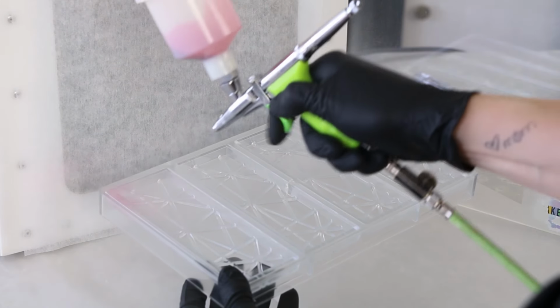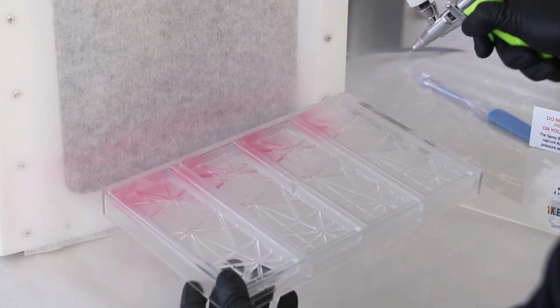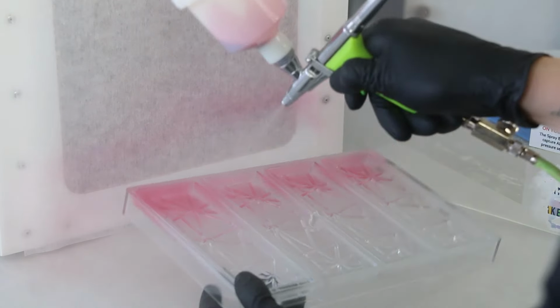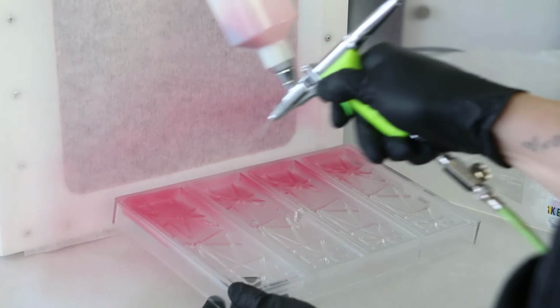I actually got the cocoa butter pretty concentrated with color and they sprayed on pretty well into the mold, but I did feel like I had to do a really thick coat to get the color as dark as I wanted it to be. So I guess we'll see how this comes out.